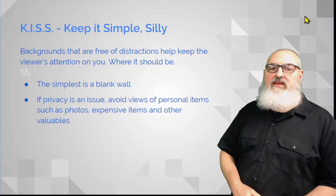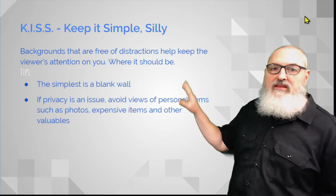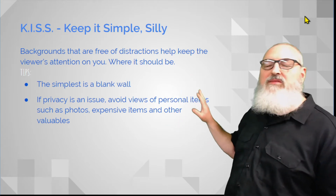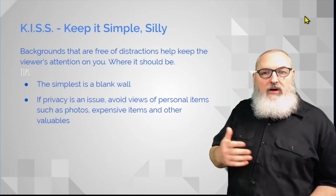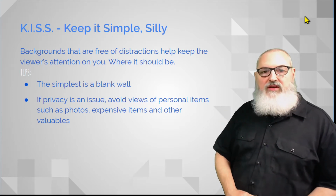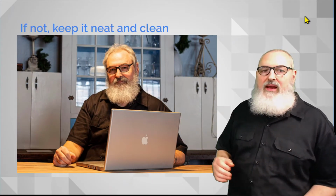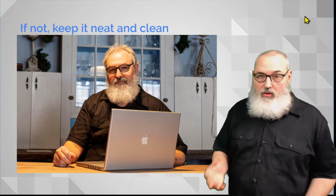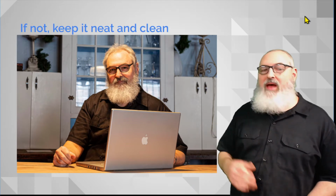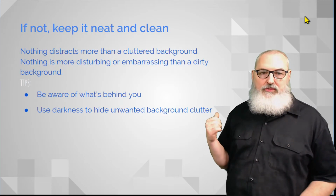If privacy is an issue, avoid views of personal items such as family photos or expensive home equipment that might lure unwanted visitors to your location. Nothing distracts more than a cluttered background, and nothing is more disturbing or embarrassing than a dirty background. Again, be aware of what's behind you.